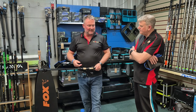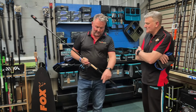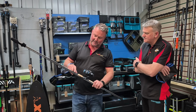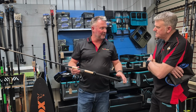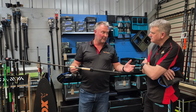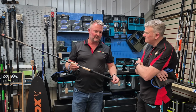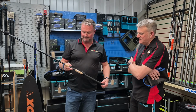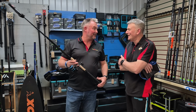One other thing to mention is there are some serial numbered rods as well. The first 100 rods of each model will have a serial number under the butt section, and they'll come in a presentation box with a certificate signed by myself and John, for what it's worth. It's a certificate of authenticity, one of the first 2025 Normark rods off the production. Fantastic. So you just need to get some in. We just need to get them now and get fishing.